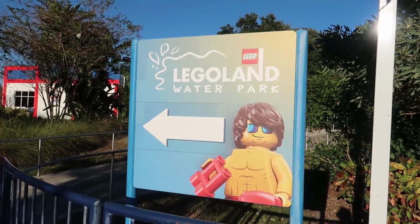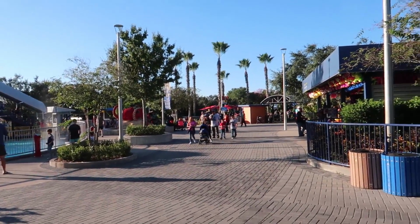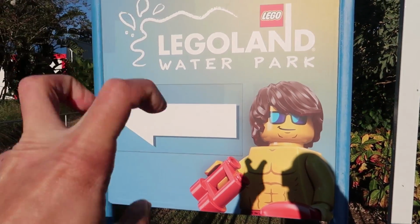Just walking past this sign for the water park, and today is actually the very last day for Legoland's water park to be open for the season. Closes down for the winter here in Florida.